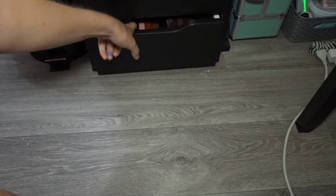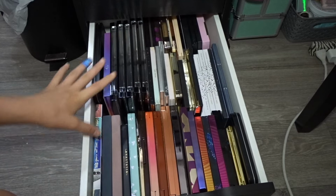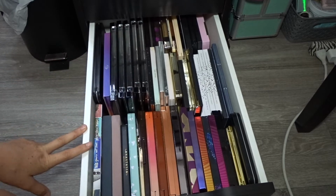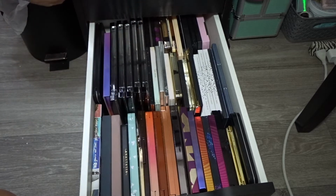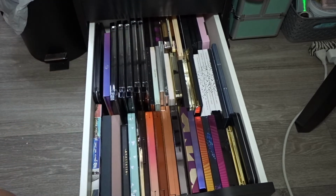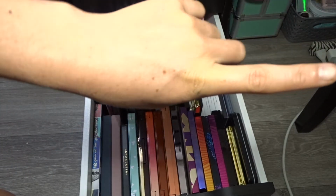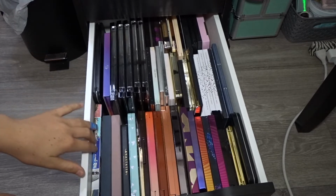Alright, moving on to the bottom drawer of my Alex 5 drawer. So I keep eyeshadow palettes in this drawer. I have some smaller ones in the 4th drawer, as well as up there on my shelf. I have some of the bigger ones that don't fit, and some of the ones that I just want to put on display, like the Mermaid Tarte palette that looks like a seashell.